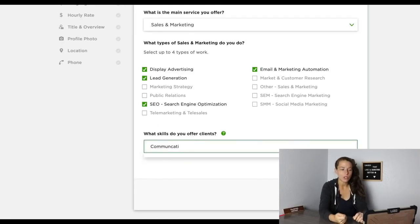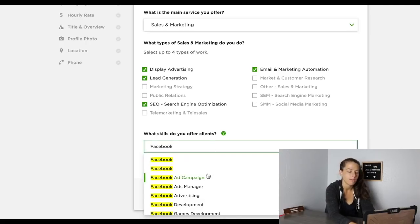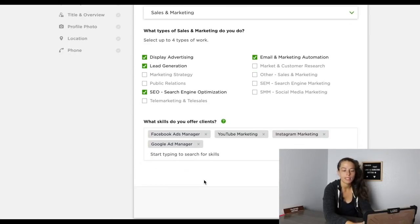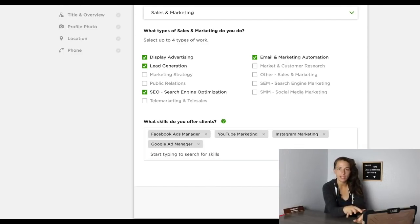Next is, what skills do you offer your clients? And once you start to type, it will begin to fill in for you. But you can put, again, for social media marketing, you could do Facebook ad manager. I'll do YouTube marketing, Instagram marketing, Google ad manager. And it says enter up to 6 more skills. I encourage you guys to max out those. So whichever, and if any of these say you can enter up to X amount, just enter the full amount. And again, this will vary depending on what you are creating your profile around.